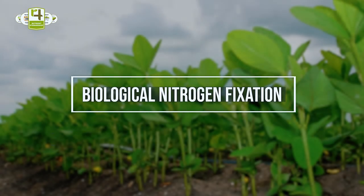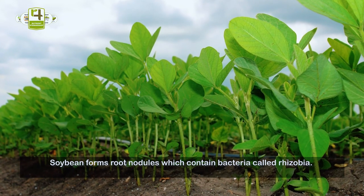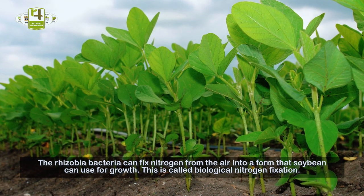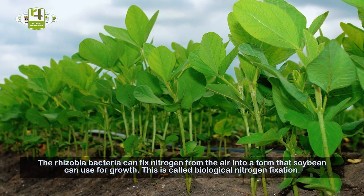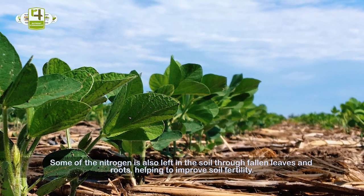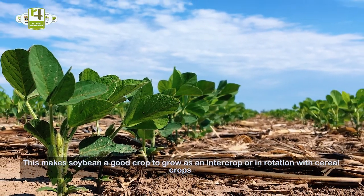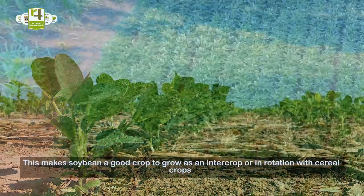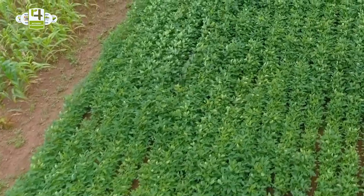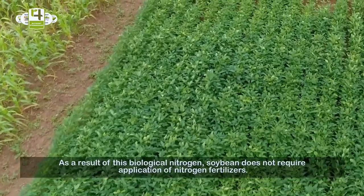Biological nitrogen fixation. Soybean forms root nodules, which contain bacteria called rhizobia. The rhizobia bacteria can fix nitrogen from the air into a form that soybean can use for growth. This is called biological nitrogen fixation. Some of the nitrogen is also left in the soil through fallen leaves and roots, helping to improve soil fertility. This makes soybean a good crop to grow as an intercrop or in rotation with cereal crops, such as maize, as they can benefit from the nitrogen provided by the soybean crop. As a result of this biological nitrogen, soybean does not require application of nitrogen fertilizers.